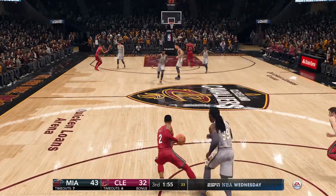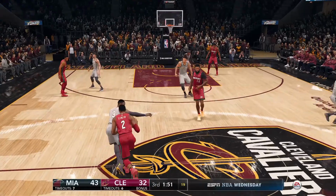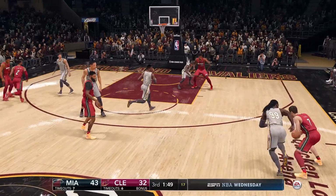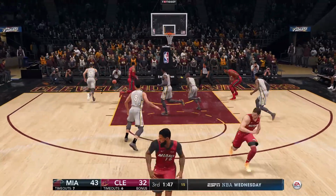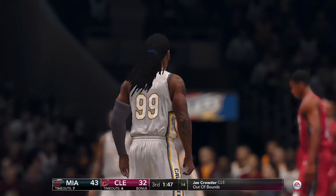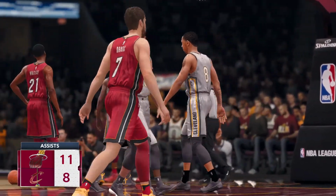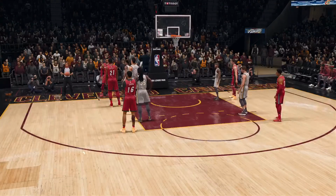3 minutes gone by in the third, the Cavs down by 11. To Dragic. Oh, he threw it out of bounds. Jeff, we've been treated to some terrific action so far in this game. The Heat get the inbound.